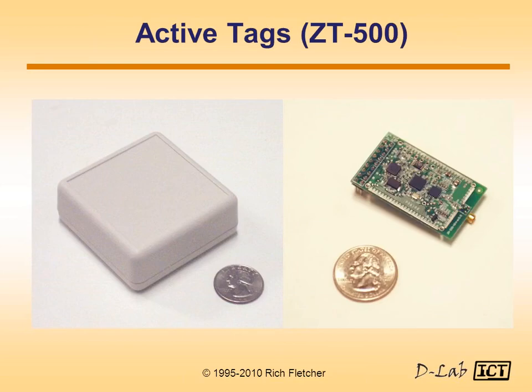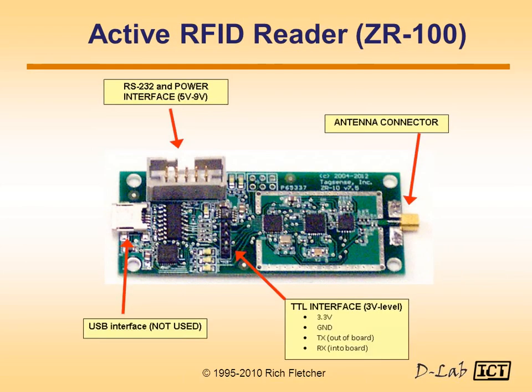But the main point here is just to keep in mind that the objects around the environment actually have an effect, and at these frequencies that we're working at, 2.4 gigahertz, the signal is really bouncing around most of the objects in our environment.